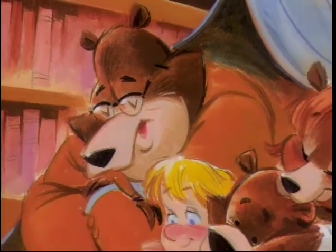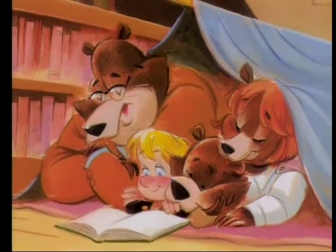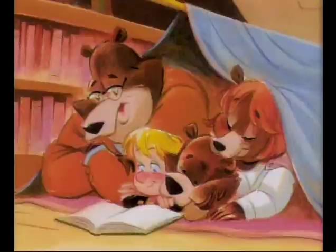Let's find out. Papa and Mama and Baby Libearian joined Goldie Socks in the tent, all of them. There are 4 people in the tent. Papa Libearian read a story to everyone. And guess what? It was a just right book. And that's the end of Goldie Socks and the 3 Librarians. Isn't that hilarious? It's a little bit like Goldilocks and the 3 Bears. A little bit. This has a different twist to it. Don't you think it's funny how you find the right book?